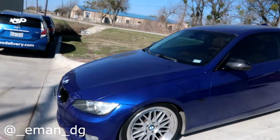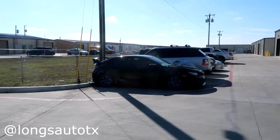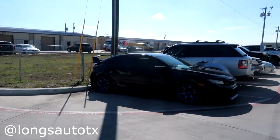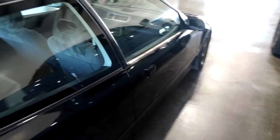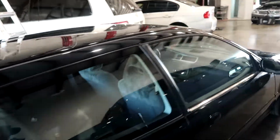We also have E-Man's BMW 335i sitting over here, as well as Long's Civic Type R sitting clean back here as well. And I just spent the last 30 minutes cleaning down this EG hatch. So clean now. I also helped replace the windshield wipers with brand new ones.